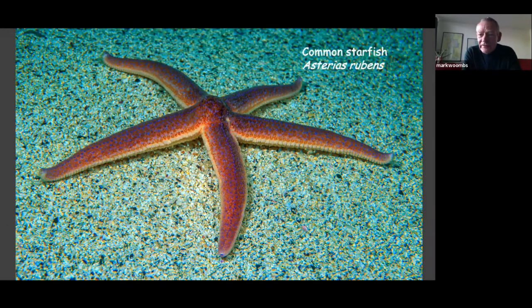Here we've got the common starfish, Asterias rubens. If you stroke it, very, very spiny, spiny skinned animal.